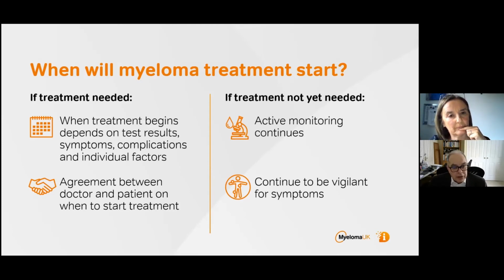I think it's important that it's a two-way discussion between the doctor and the patient, talking about progression of symptoms and blood tests, and then a time is reached when both parties agree now would be a good time to start treatment, because we want to prevent severe or irreversible organ damage.